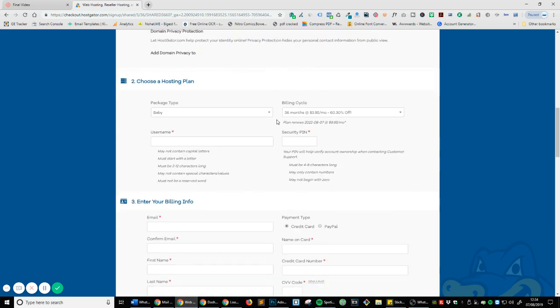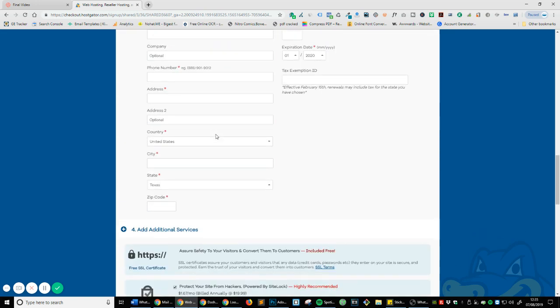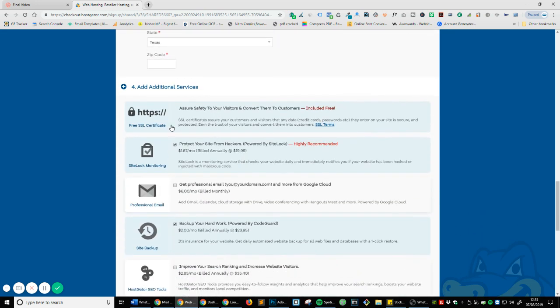If we scroll down, you can then choose your package type and the billing cycle that you want to pay. Obviously, the more you pay up front, the better the discount. And then you've got your username, and you'll put in a PIN, which is private to you, enter your billing information, and right here you do get a free SSL certificate.